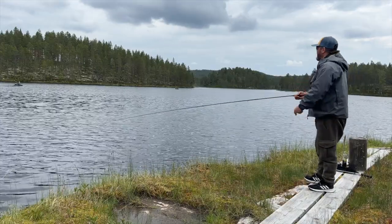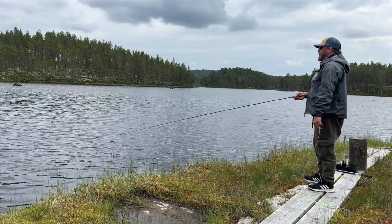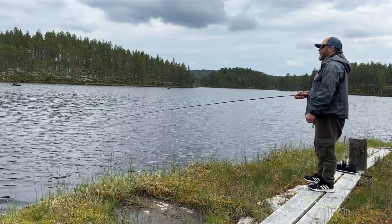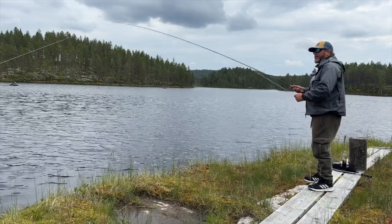So let's see if we can catch anything. Had a break there, the cigar. My friends didn't have any either. No, haven't even seen a fish showing.